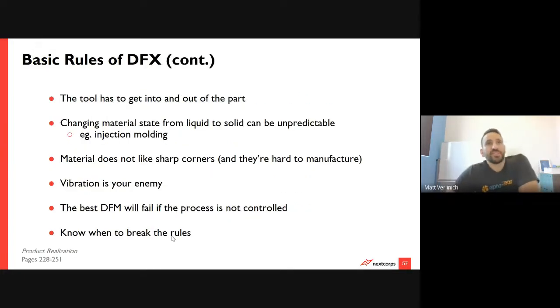Some other ones. Remember that the tool has to get in and out of your part, so fasteners can't be completely captive. Changing material states, anytime you're casting a product going from liquid to solid, there are considerations that need to be factored in for shrinkage, sink, and then also embodied residual stress and the crystallinity of your material.